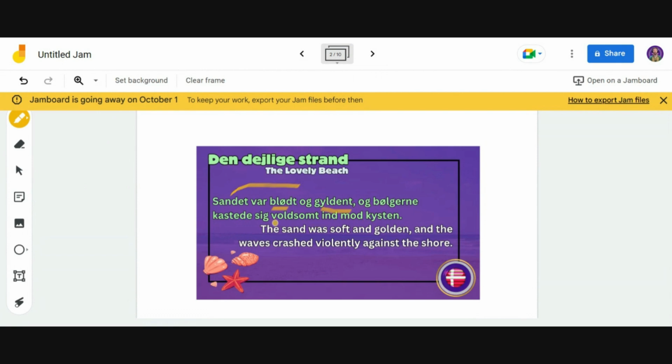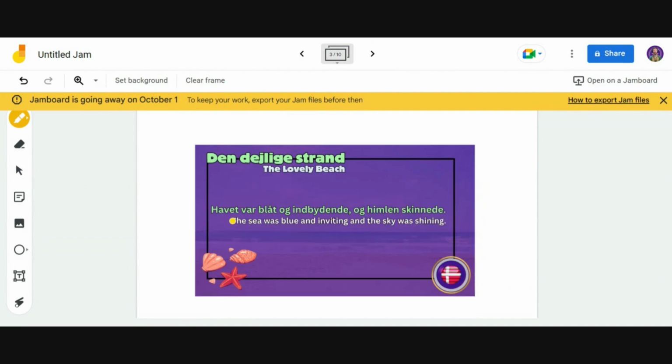This one could catch you out because voldsomt can also be an adjective. Here it's really acting as an adverb because it's modifying the verb. How did the waves crash? Violently. Next slide. Havet var blåt og indbydende, og himlen skinnede.